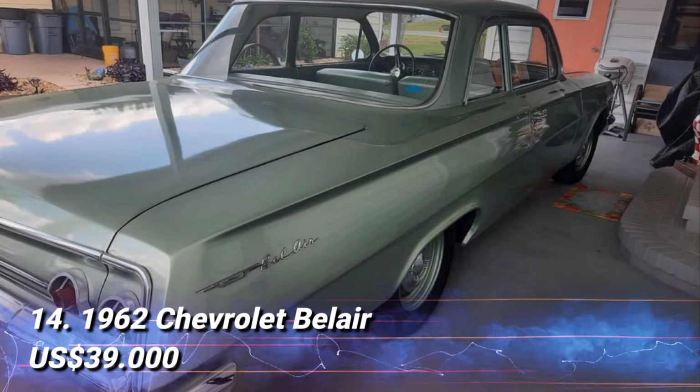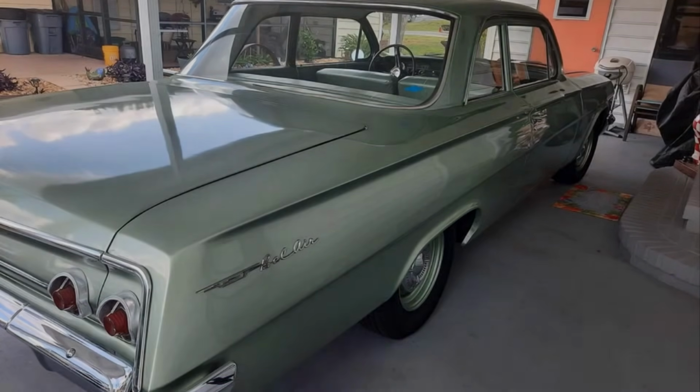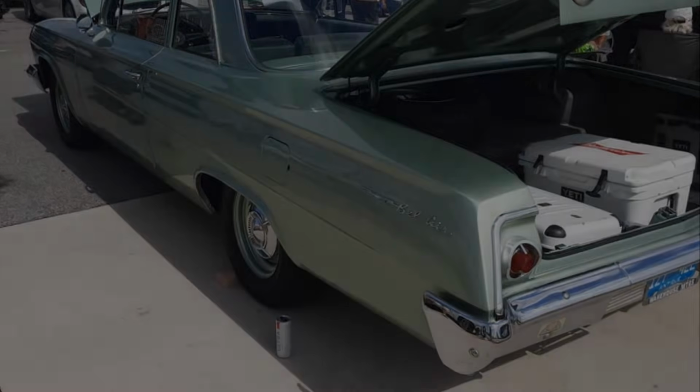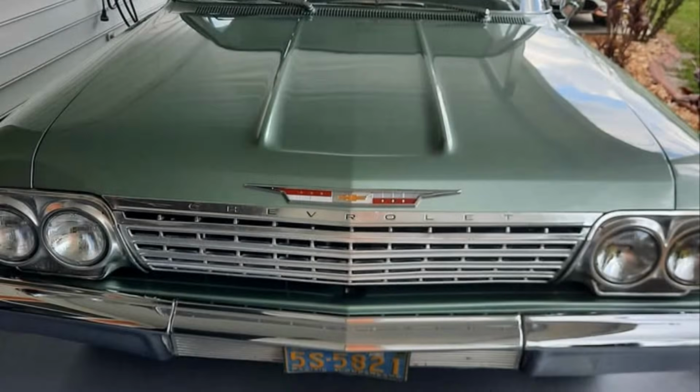Number 14. This 1962 Chevrolet Bel Air, offered at $39,000 and located in Catskill, New York, is presented as a beautifully rebuilt and thoughtfully modernized classic that retains a largely stock appearance while benefiting from extensive mechanical and comfort upgrades. Described as a Florida car, it is noted for being exceptionally clean, never undercoated, and super nice both inside and out, which strongly suggests a rust-free and well-preserved foundation.